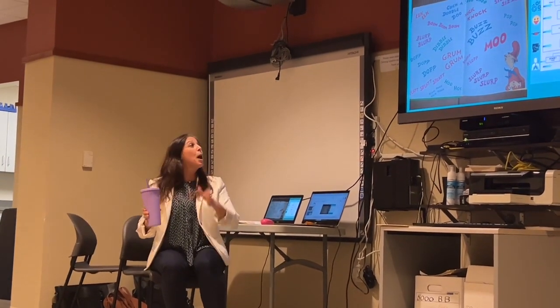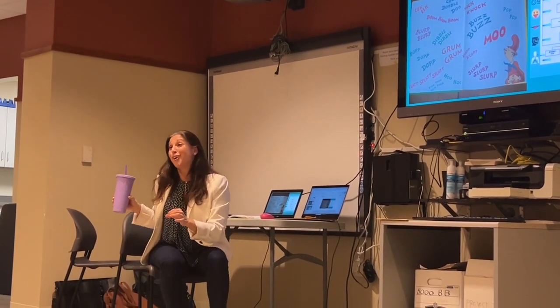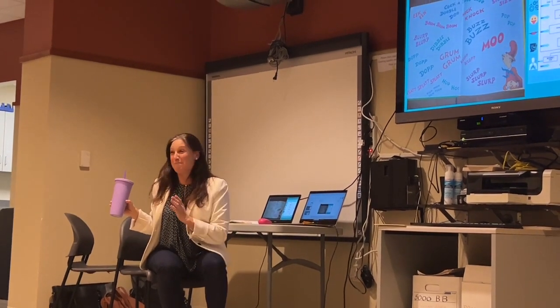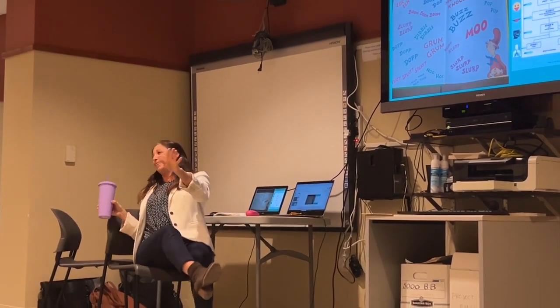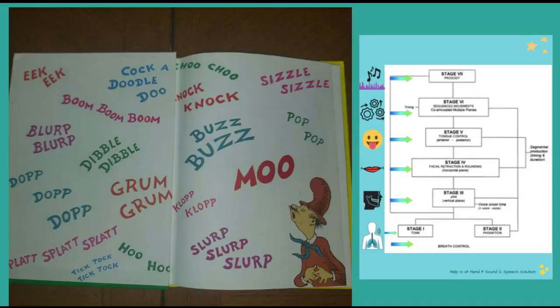Dop, dop would be a really good one. Pop, pop is another great one. A great book for jaw control is actually Hop on Pop. So, hop on pop. No, you can't hop on pop. The whole book is so awesome for jaw control. But in this, it would be dop, dop. Actually, even moo, moo, you have to hold it up to level 1. And then chew, chew. But again, I'm going to go into labial facial.